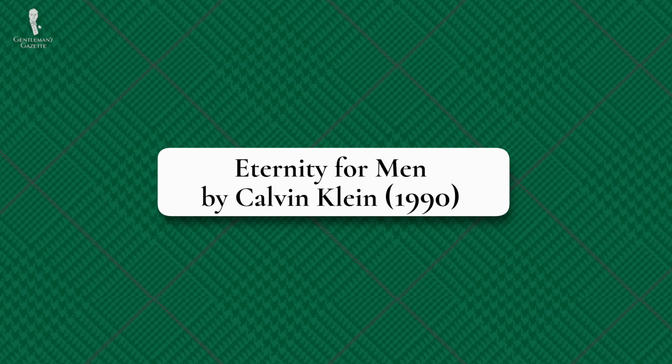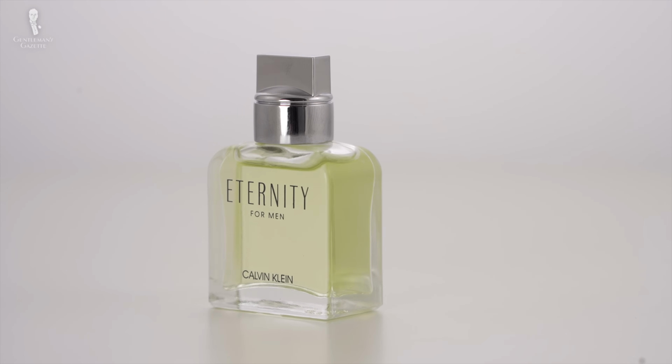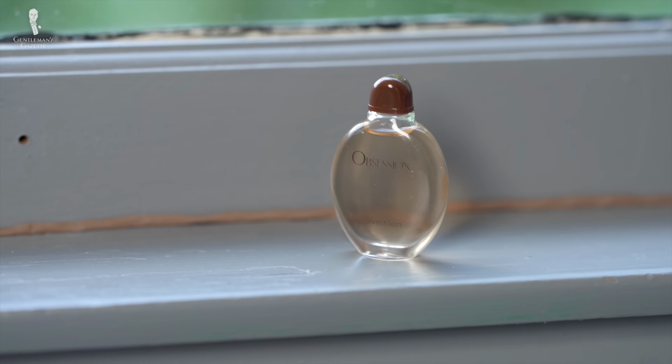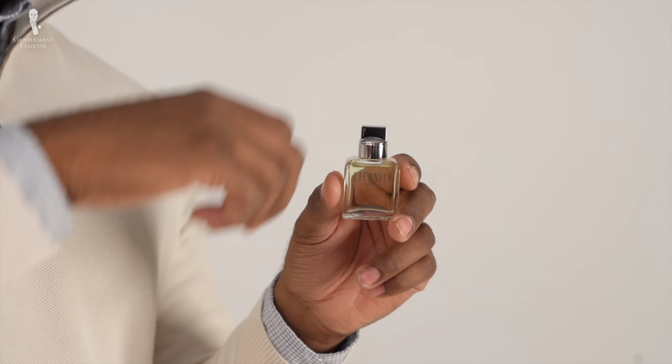Eternity for Men by Calvin Klein. We've previously reviewed this fragrance as well. And while not quite as famous as Obsession, also by Calvin Klein, Eternity for Men, developed by Carlos Benem, took the 90s by storm, thanks to its unique aromatic fougere components.